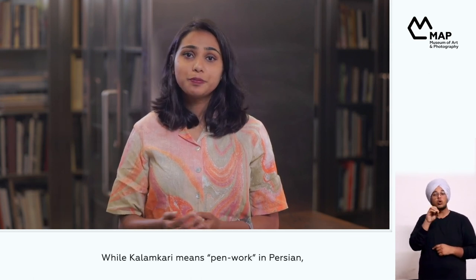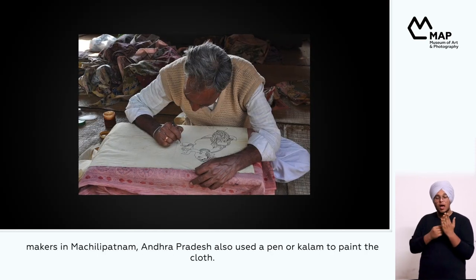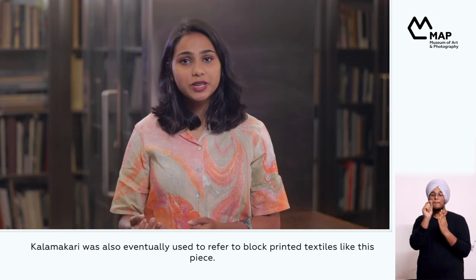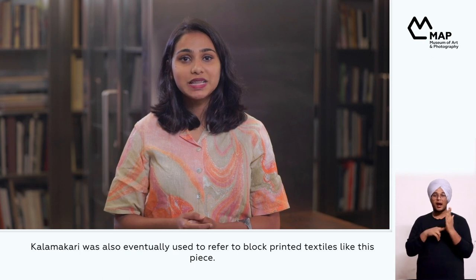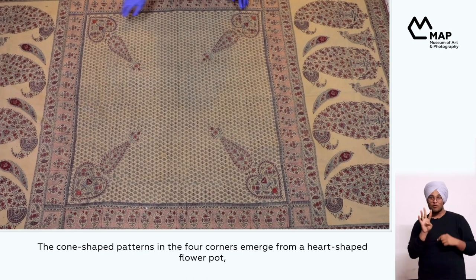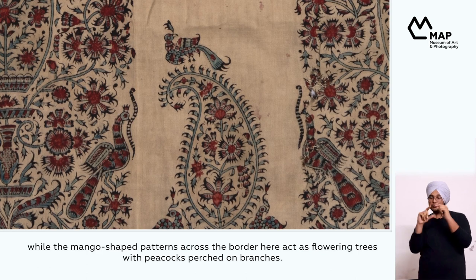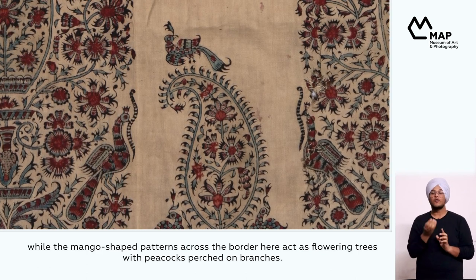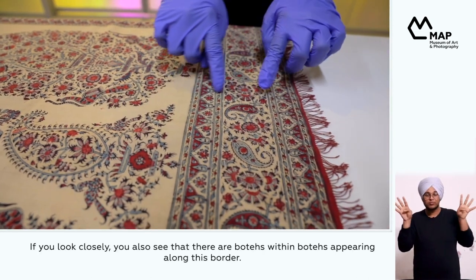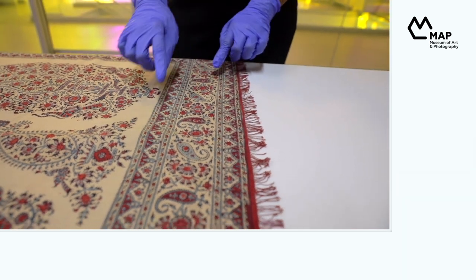Variations of the boteh motifs are also featured in this Kalamkari textile from the early 20th century. While Kalamkari means pen work in Persian, makers in Machilipatnam, Andhra Pradesh also used a pen or kalam to paint the cloth. Kalamkari was eventually used to refer to block-printed textiles like this piece. The cone-shaped patterns in the four corners emerge from a heart-shaped flower pot, while the mango-shaped patterns across the border here act as flowering trees with peacocks perched on branches. If you look closely, you also see that there are boteh within boteh appearing along this border.